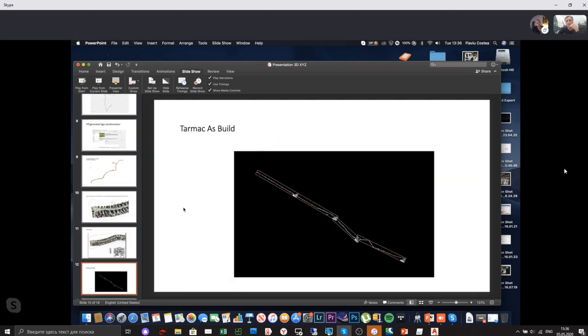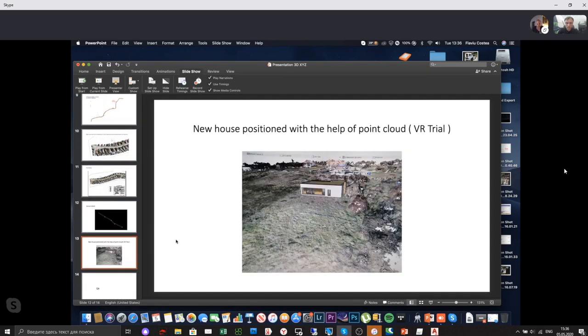Also, we use the orthophotos to create as-built for some companies. For the tarmac, we did a surface check of how much they poured in the field. We are collaborating with some architects. We've done some point clouds for them, realized with the Phantom Pro, and we are on some trials with VR to place the construction on the real field. So pretty much this was a short presentation of what we can achieve.